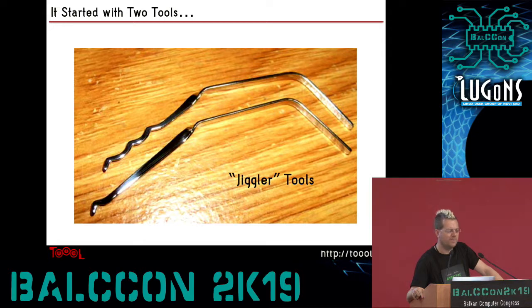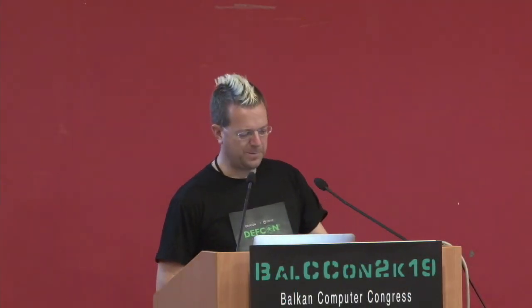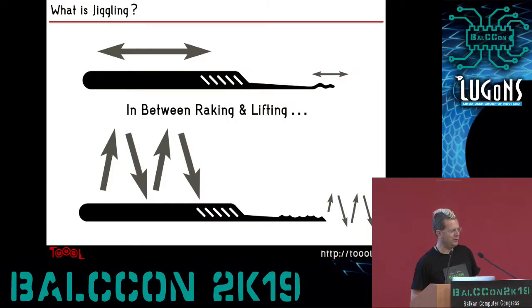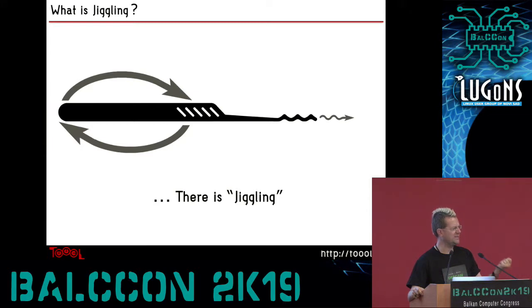And you can get various types of jigglers too from vendors of lockpicks. And what you basically do with them, it's sort of in between what you do with the rake and with the lifter. You sort of put these things in there and you just wiggle them around. They're usually sold in sets of jiggler tools, and so you'll try one and wiggle it a bit, and if it doesn't work, you'll try another one. Again, you're sort of playing the odds. You're doing the probability of, if I just manipulate these pins enough, eventually it'll open.